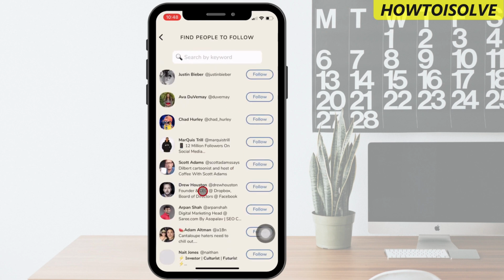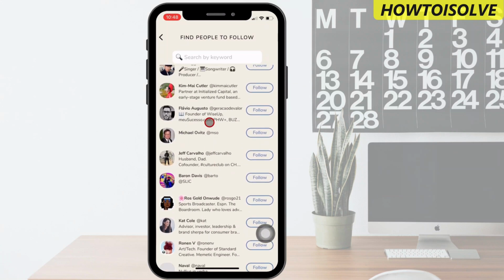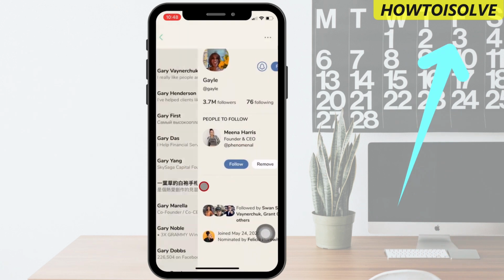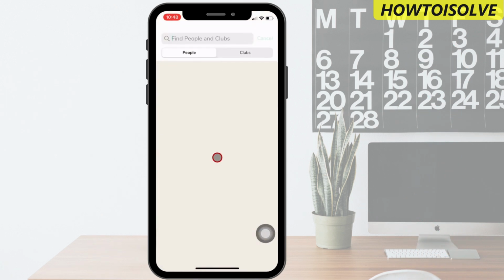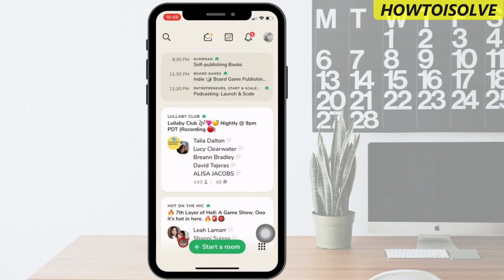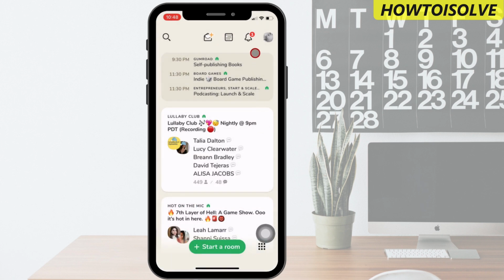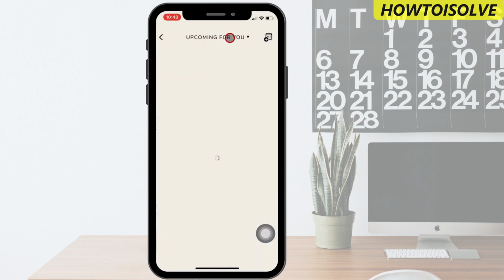Let's check trick number 4. You should join a room or create a room on Clubhouse and find new people. In the above video, you can get a full guide on how to create a Clubhouse room. Trick number 5 is to check your upcoming events and shows on Clubhouse. On this page, you can find new people on Clubhouse.